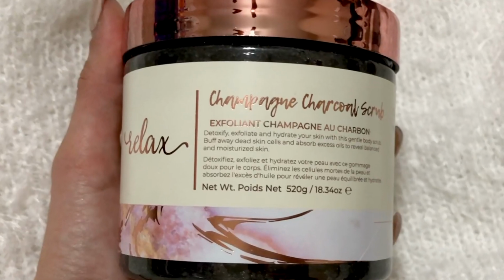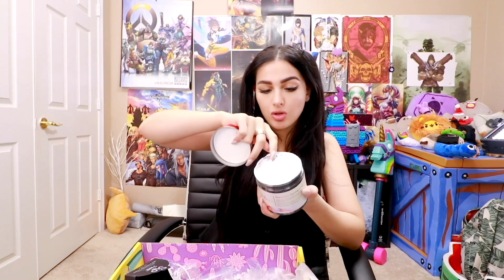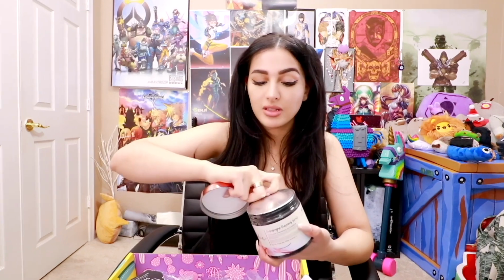Next up, we have a champagne charcoal scrub. Oh, I needed a scrub too. Your girl's slacking and lacking in all departments. I'm gonna open this. So this is a champagne charcoal scrub, body exfoliator. And this body needs some exfoliating, you feel me? Oh, I knew that was gonna happen. It looks like after a volcano, you know, but it's charcoal, so it smells really good. But now I have exfoliant on my fingers. I don't want to exfoliate my fingers.